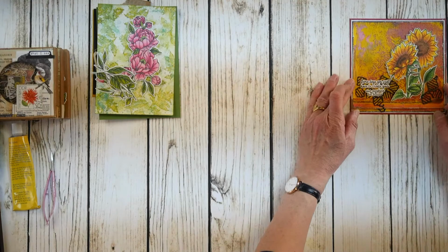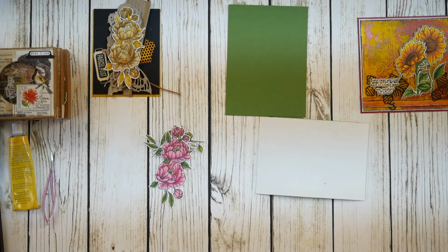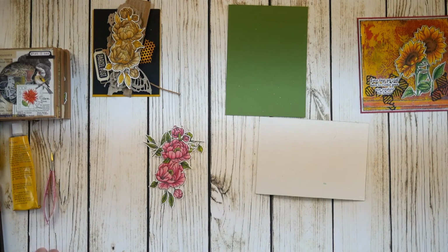Then I'm going to put this one together. And I'm going to show you the background, how I did that with the next one. But I just had this, and I think I'm going to pop that up. And then what I have here. Oh, that's the sticky stuff. I like the good stuff.